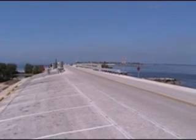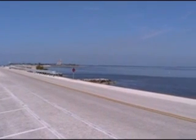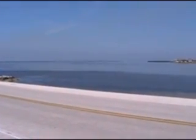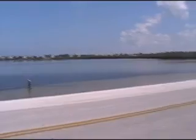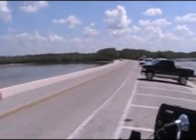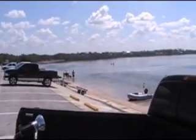Welcome to Tarpon Springs, Florida, Howard Park. Sunday afternoon, beautiful day. Great place to be. Fairly quiet out here, lots of people ride their bikes, motorcycles, fish, convertibles, jet skis, and of course, diving.